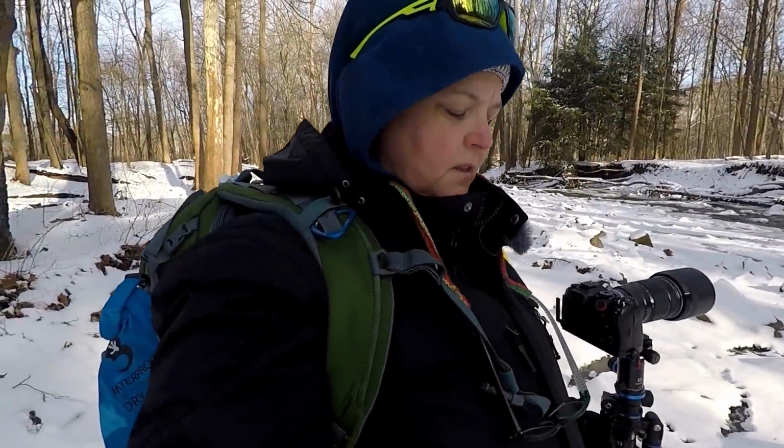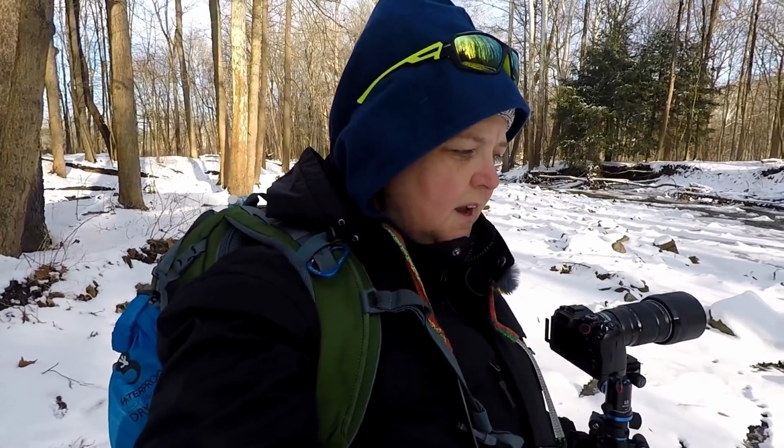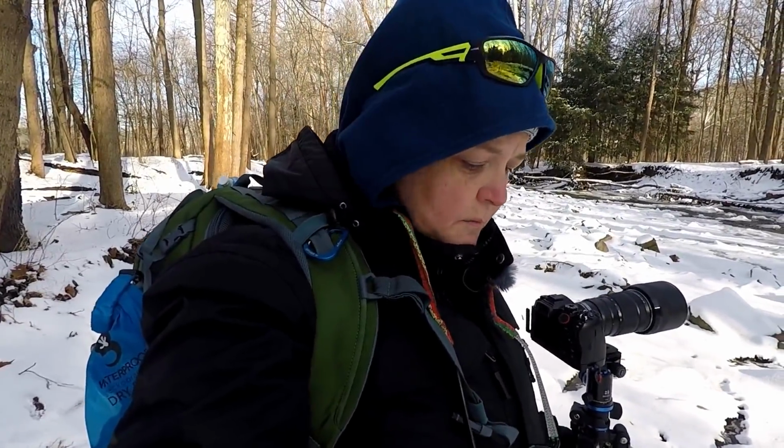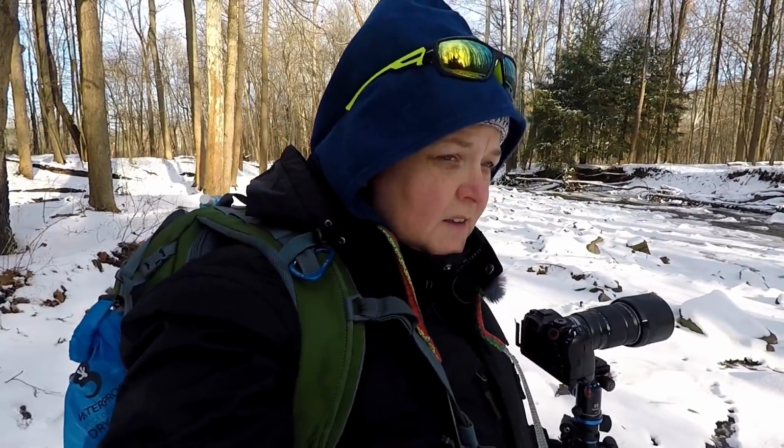This is very interesting. There is a break in the creek where the ice was, and there's ice and then snow on top of it, so you can see the ice at the edge of the snow. I don't know if I'm going to be able to get it, but we are certainly going to try. So I'm going to get set up and see what I can get. Here we go.